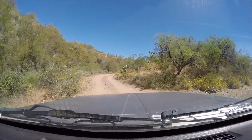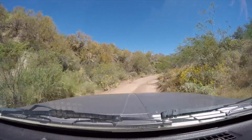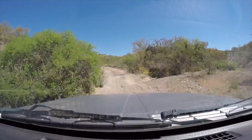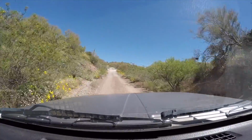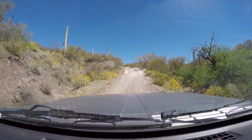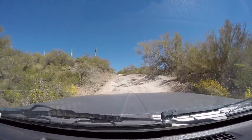The trail wandered through a series of small canyons, over some small ridges. We were just really enjoying the desert. A lot of flowers, trees were nice and blooming, so we just kind of sat back and enjoyed the ride for a while and let the 16-year-old drive us through the desert.